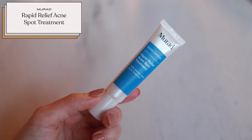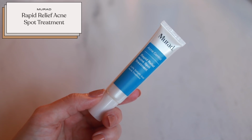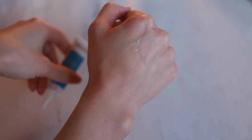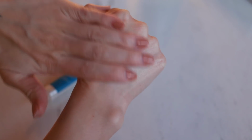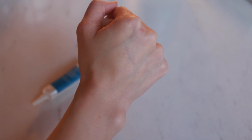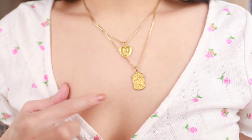And also in the same line from Murad, we have this Rapid Relief Acne Spot Treatment. This contains 2.0% salicylic acid in there, and this is the treatment that I've been using in the daytime. I've been getting ones here and there, those ones that kind of show up for a couple days, or just an immediate little whitehead, and I've been putting this on that and it clears it immediately. Those ones usually clear up in a couple days, but if I hit it with this initially, it's gone pretty fast. I also was starting to get a bunch of little ones on my chest for some reason.